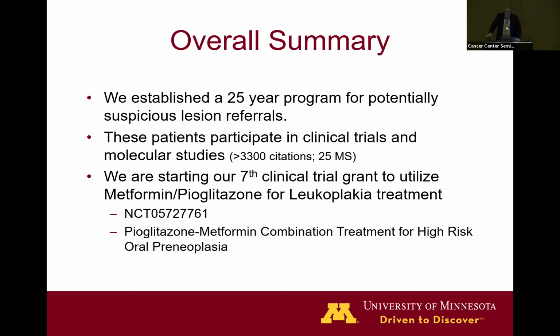And the papers have gotten about 3,300 or more citations so far. And now we're on our 7th clinical trial grant to try to see if we're going to be able to help folks out with oral preneoplasia. So it's a long road and it's hard to make progress, but it's because we did all that admin time early on and really worked hard at that to be able to get patients to come and see us. That's something that is difficult to do, but we've been able to do this, and we are always happy to be a resource for anyone at the Cancer Center to use our template or advice about this, that, or the other. And I try to do that in my co-leader role over at Masonic as well.